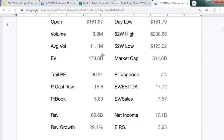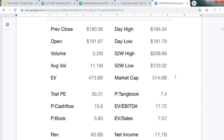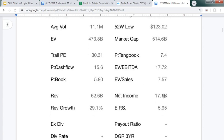So we can see market cap at $514 billion and net income at $17 billion, $62 billion in revenue. Now you go compare this to a company like Apple or Amazon, and it's considerably smaller. So this business certainly is selling for a premium because of this perceived monopoly it has in its sector. There's really zero competition in Europe or America, and really its only competition is in this closed market in China, which we know is under great threat because of the trade war.